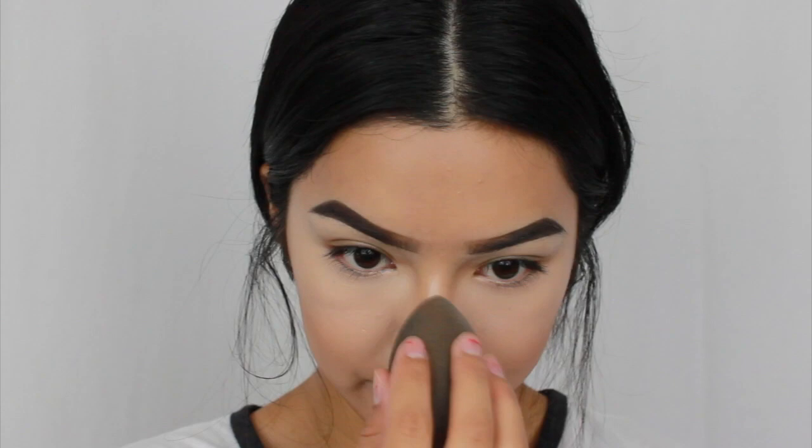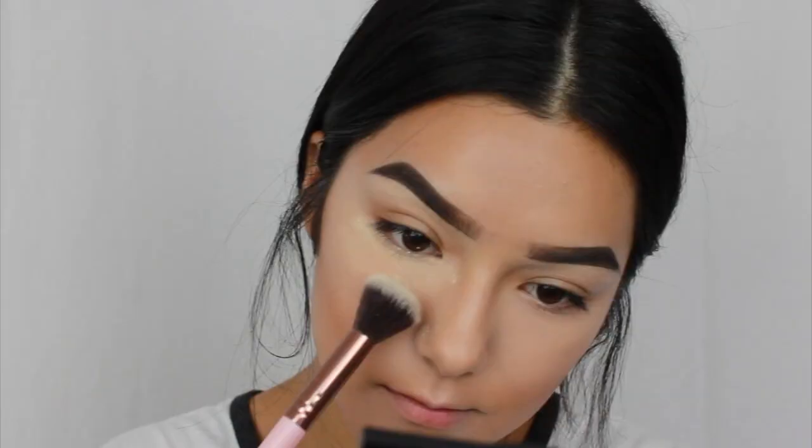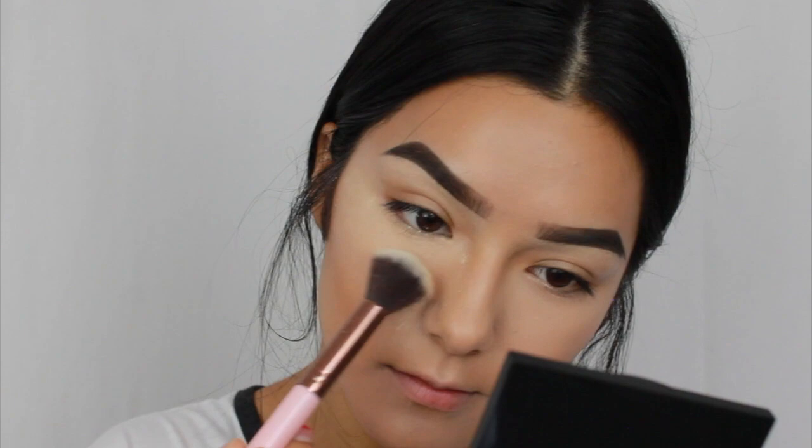Now, this next product you cannot get at the drugstore, but you can get for a very low price on Amazon or something. I think this bottle I have is like $18, but it is the Ben Nye Loose Banana Powder, and I'm just going to pack this on with a Luxie brush and make sure I'm baking with it.